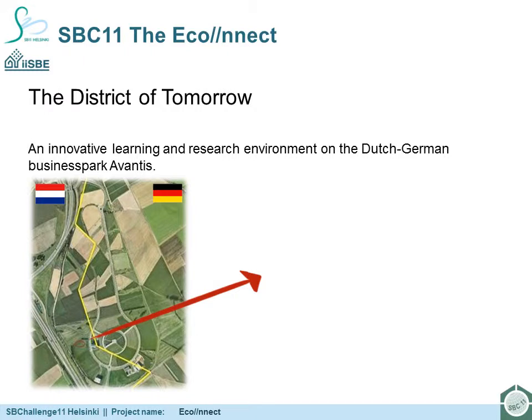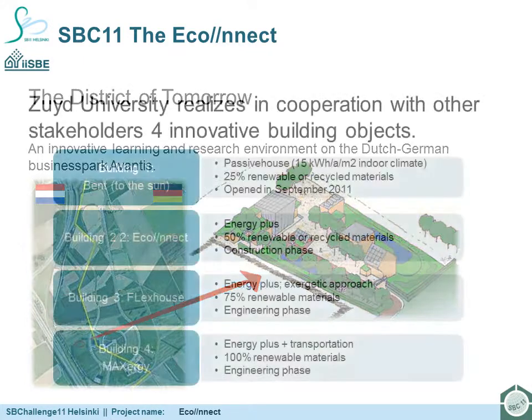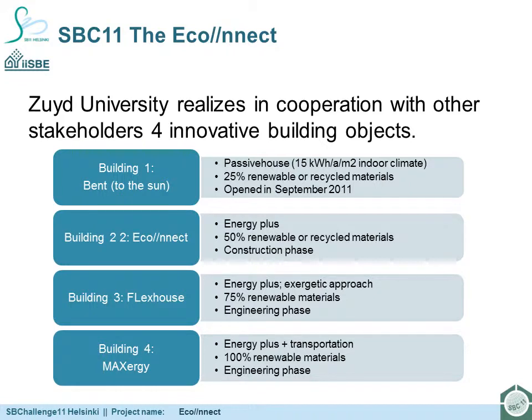Netherlands. Within the District of Tomorrow, 4 buildings are being realized, designed by students, engineered by students, built by students, and monitored by students, all within a framework of supervisors of different educational and research institutes and embedded in stakeholding companies. The 4 buildings have an increasing level of sustainability on the field of energy, water, materials and land. The first building, called Bent to the Sun, was officially opened in September 2011. The 4th building will be opened in 2013.